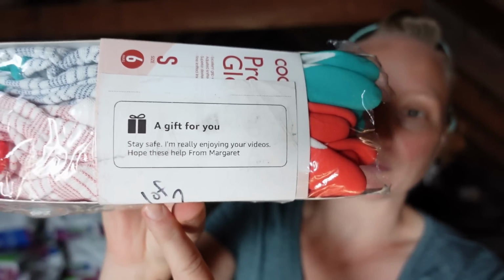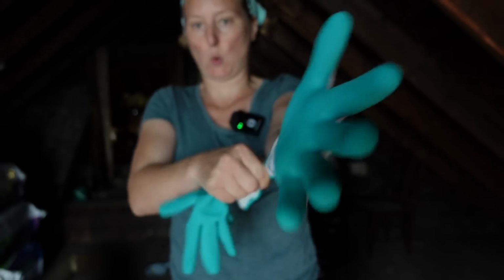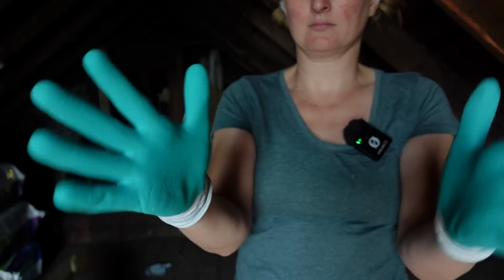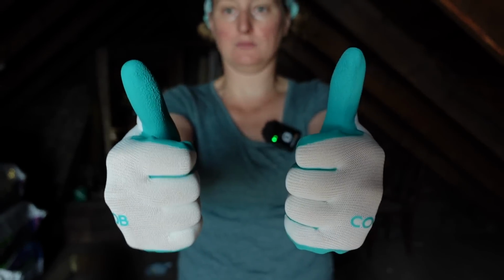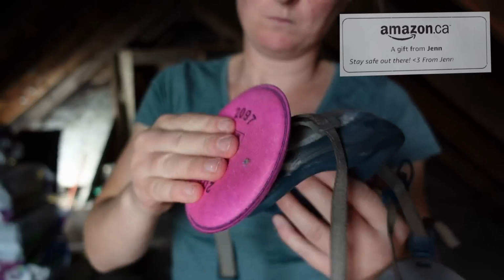So thank you so much, Margaret. She got me my favorite work gloves, which I'm going to put to good use today, sorting through all these antiques, which are probably going to be a little bit dusty. Also, a big thank you to Jen for sending some more filters for my mask because these ones are definitely due for a change out.